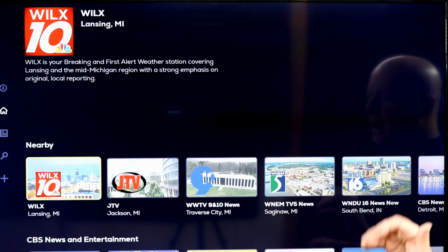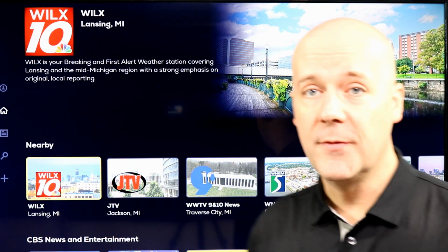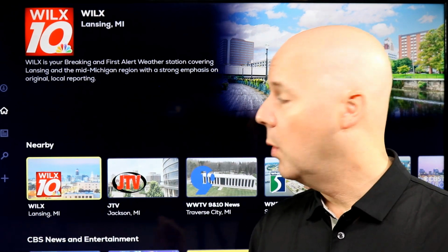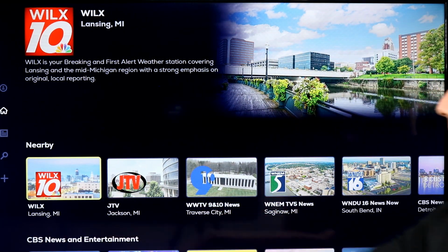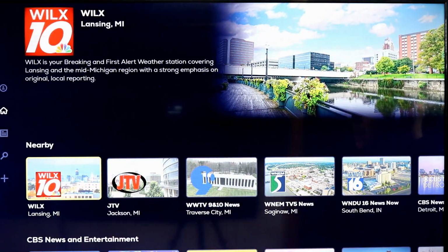Nearby, now, I actually don't have a local station on here. That's kind of one of those things that varies wildly. There's many services like this, News On, Haystack, just to name a few, Local Now, and more. This one, though, has quite a bit of content from stations all over the place. I got Traverse City, Saginaw, Jackson, Michigan, Lansing, Michigan, all here. And these are ones I often don't see on other apps out there.